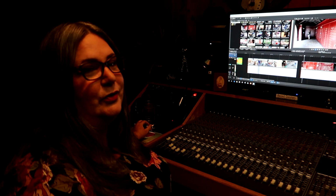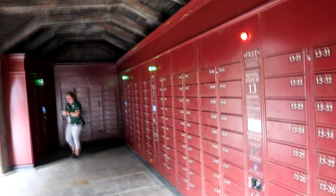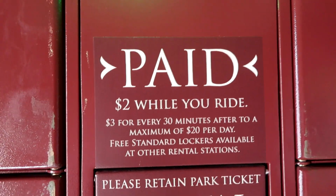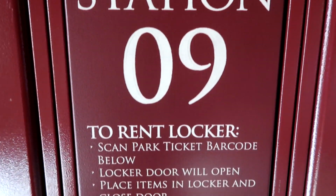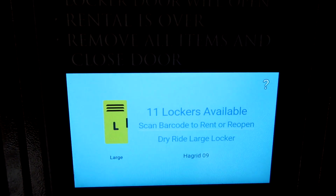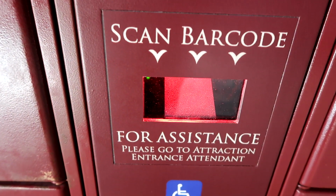Now on this particular day, I went into the second locker room, and here's what the interior of the locker room looks like. There are paid lockers available that are jumbo size lockers if you have several bags you want to put in and bigger things. It's $2 for this locker while you ride and $3 for every 30 minutes after your ride. So I guess they must be keeping track of how long it takes you to ride, because it doesn't say a time limit or anything. But the entire time you're on the ride, this is free. And you've got to remember to keep your ticket outside of your bag, because your ticket is what you're going to need to get back into your locker.